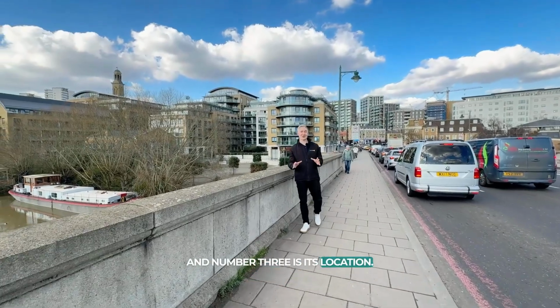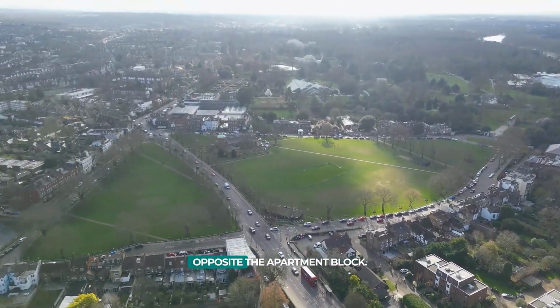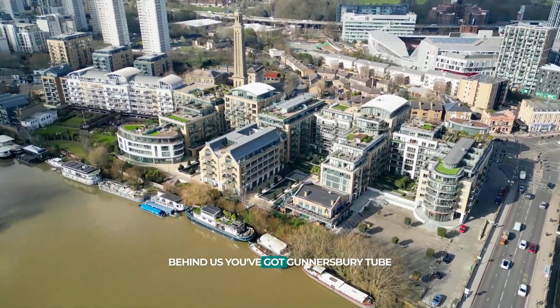Number 3 is its location. Here I am on the iconic Kew Bridge. We've got Kew Gardens just opposite, the apartment block behind us. You've got Gunnersbury Tube Station, which is a real hit, and also Heathrow is not far away too.